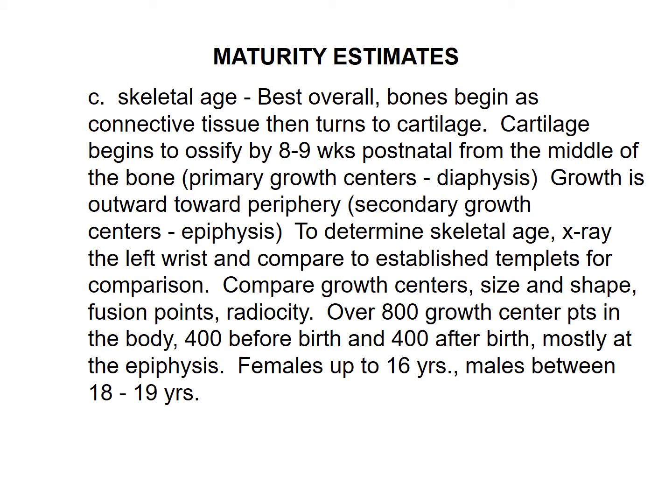So we've already just compared this. There's over 800 growth center points in the body, 400 before birth, 400 after, mostly in the epiphyses of the bones.